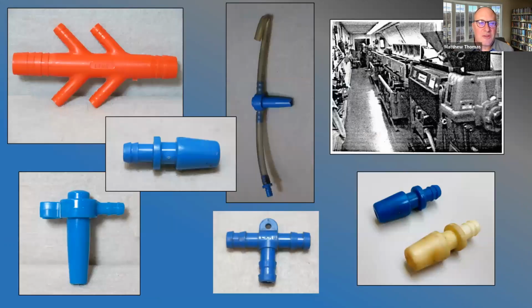Here are some pictures of some of the lamb fittings and pieces that I mentioned earlier. The picture in the upper right shows lambs. He made his own tubing. He actually purchased an extruder and built a barn for it. It's kind of a crude picture.